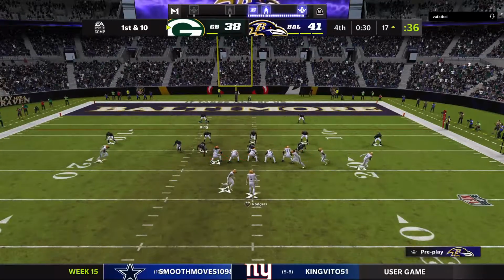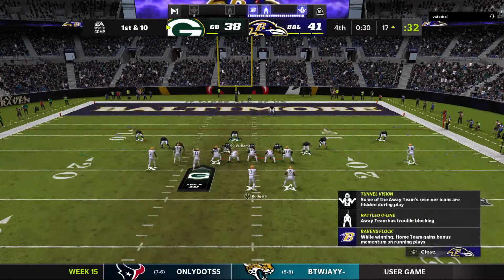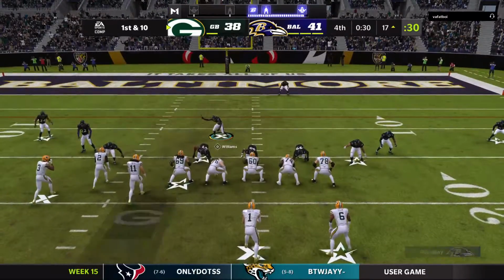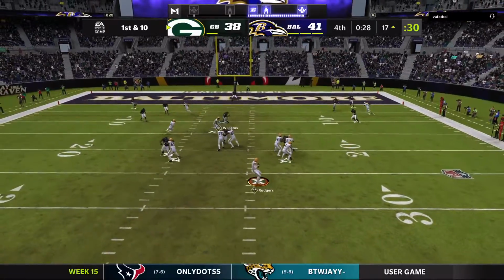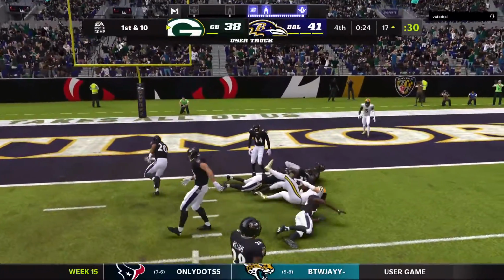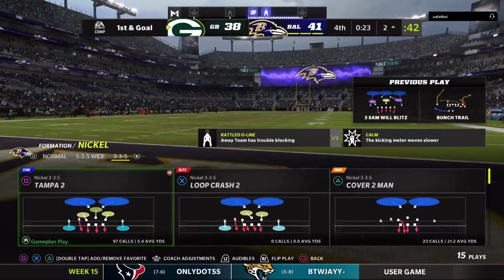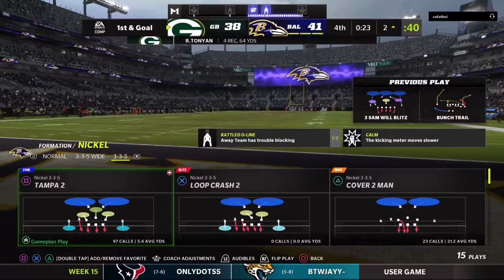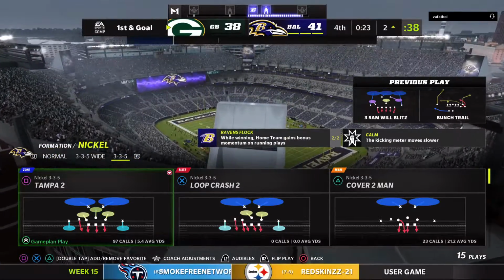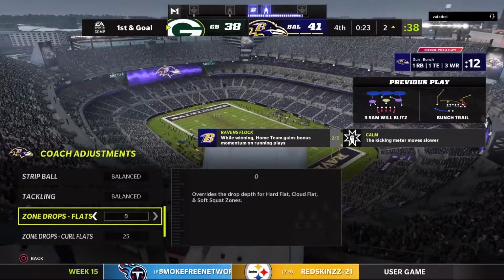So from the 17 now, here's a 1st and 10. He's got Tunyon complete over the middle. And they corral him just a couple yards shy of the end zone. Now the Packers going to burn their third and final timeout as the clock stops with 23 seconds to go in the game.